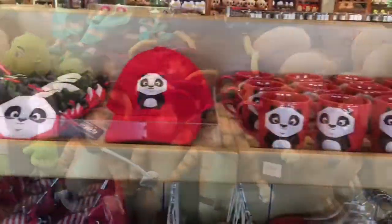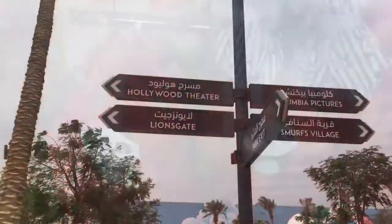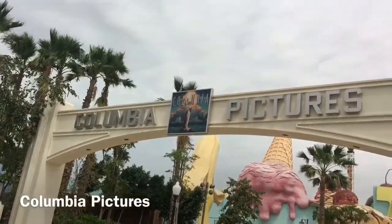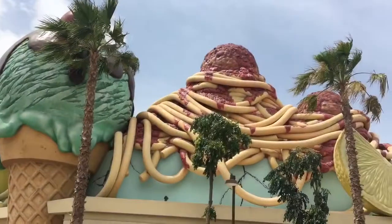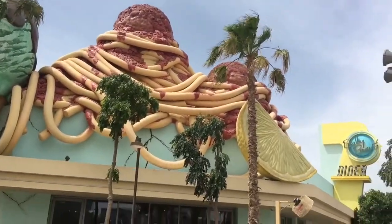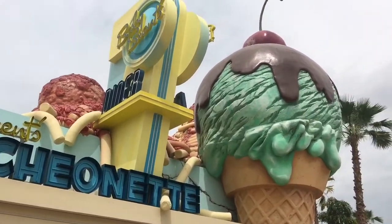If you guys are ready, let's go and enter the first studio here at Motiongate Dubai. First one is Columbia Pictures. One of their biggest attractions, of course, is Cloudy with a Chance of Meatballs.